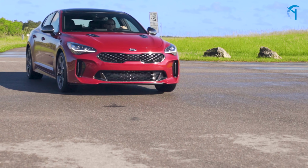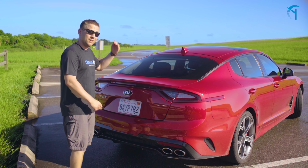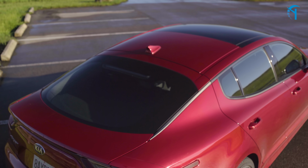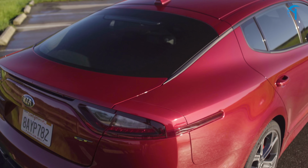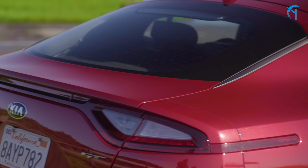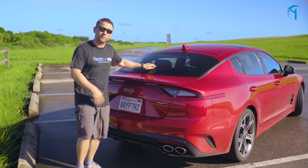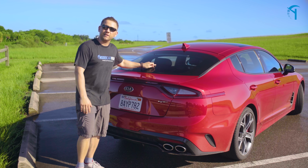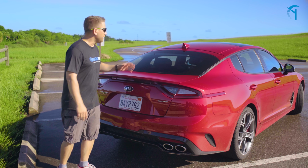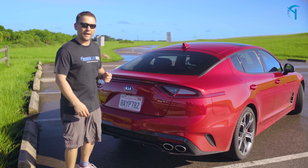Back of the Kia Stinger GT, you're going to notice the style continues from front to back with this amazing back end. It starts off here with this raised rear glass. It gives it that coupe or sportback look people are looking for these days. But one thing to keep in mind when buying this car is this raised rear glass does limit your rearward visibility pretty significantly. Lucky this has a rear view camera, so that shouldn't matter to many people, but this will be an issue if you like to look through that back glass.